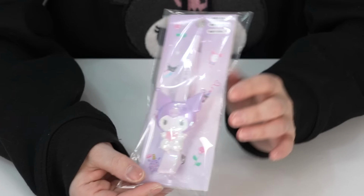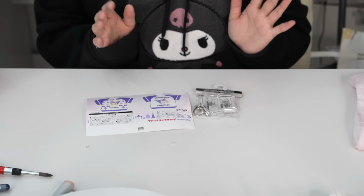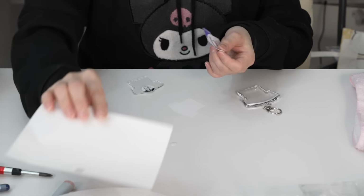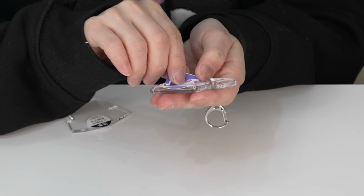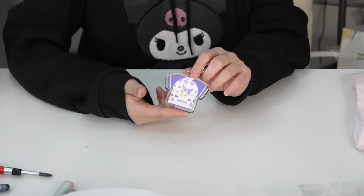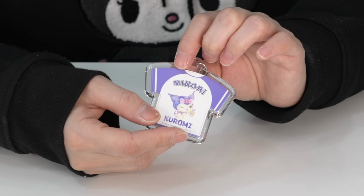Another hair clip that's like really long, so great for like long hair. And this really cute charm. It's really easy. All you gotta do is put them together and put it inside. And you're done. It's your very own acrylic charm. And this is Minori on the back.